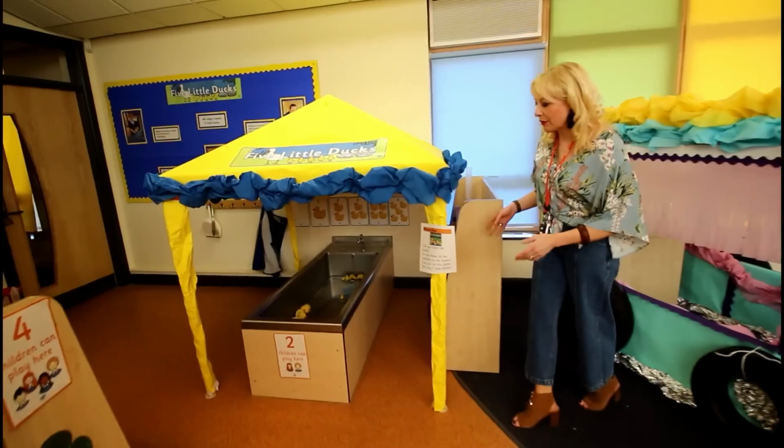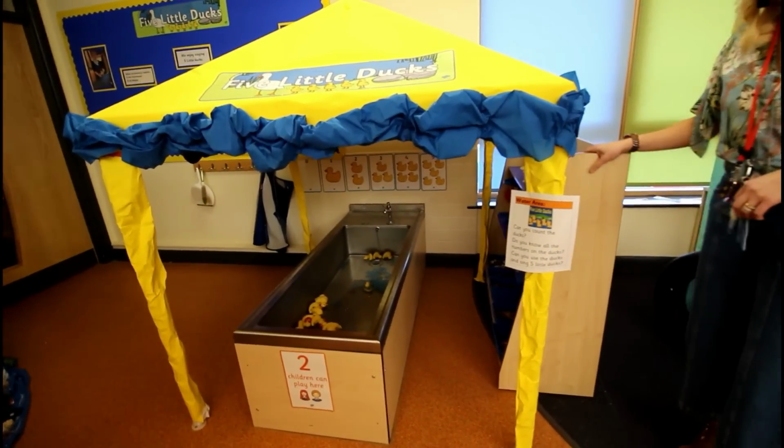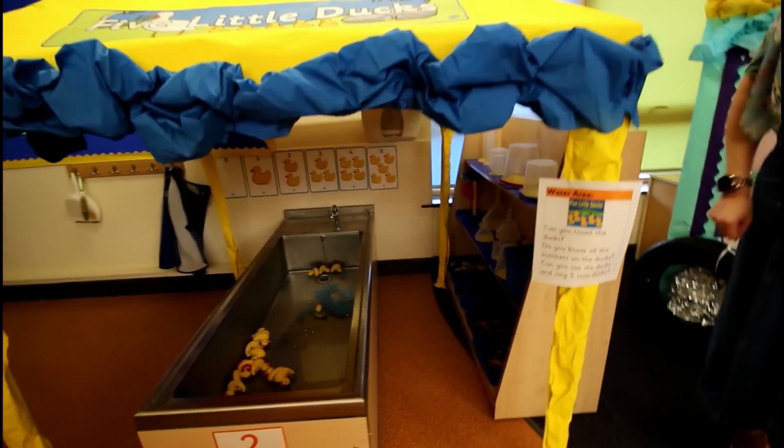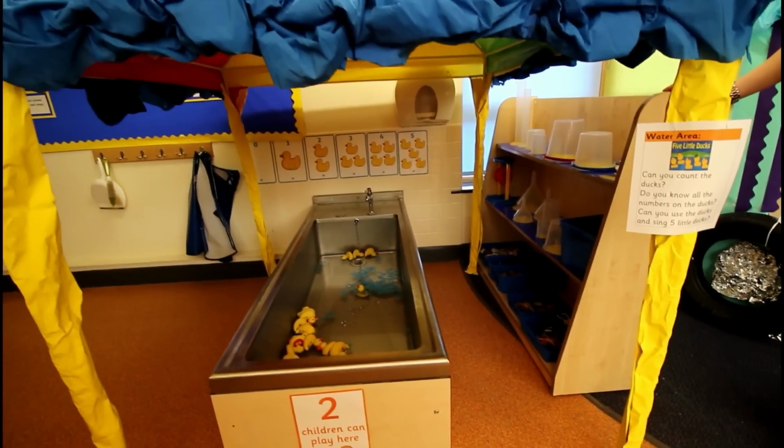So this is our current water area. We use a range of current, continuous provision and enhanced provision at the moment with 5 little ducks to encourage the nursery children to sing nursery rhymes.